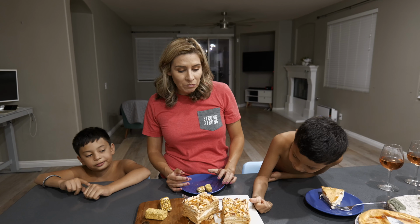Buko pie from R&D Special Buko Pie. And what's most exciting about this is we haven't had buko pie in 2.5 years, almost 3 years. Gosh, it looks amazing. It's so good. Even the crust has a little bit of sweetness to it. Oh my goodness.